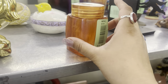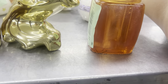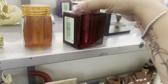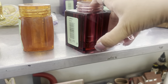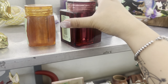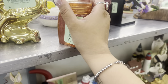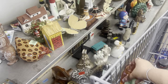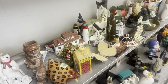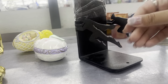I don't understand these. They're kind of like acrylic jars. They're all really nice. I think they're resin jars. These are cool. As long as there's nothing in them, I really like them. They close really nice too. A whole bunch of them. I'll take them. $1.99. $2.99. Here's some more. Oh, look at the Batman.